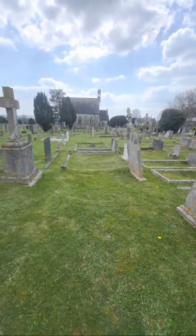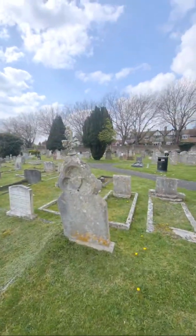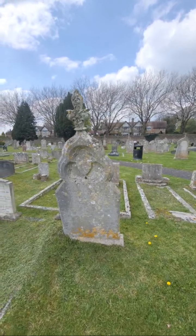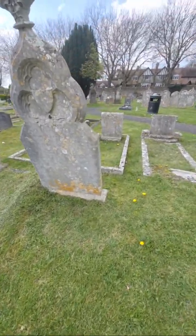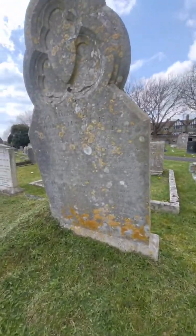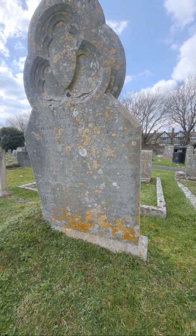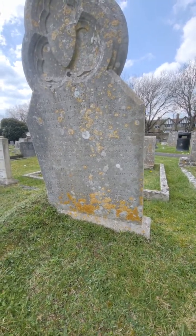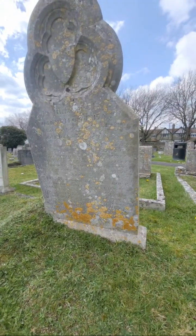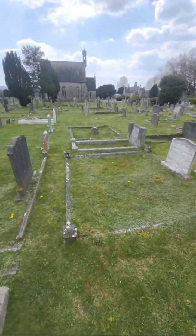Lovely, great big headstone. This one's got some gorgeous detailing to it as well. Look, check that one out. Really cool. See if we can find a date on this one. Aged 13, I think that says. It's hard to read because it's so old. I can't find a date for the stone, unfortunately. I think it's worn down over time.